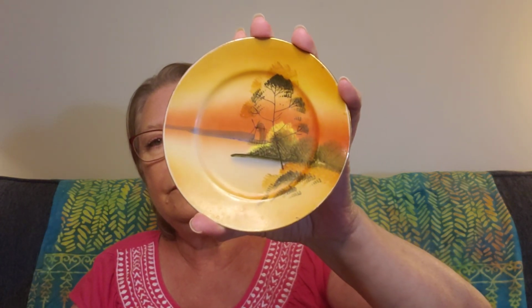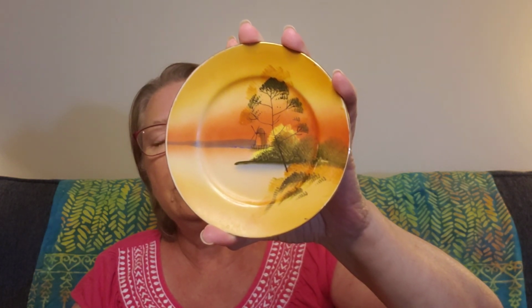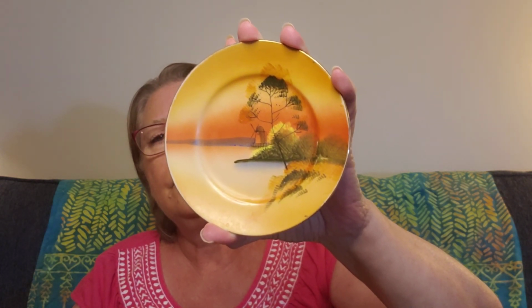And a little Nippon glass. Oh, that's Japan. Looks like Nippon. It's dirty. But just a small plate. Again, no swan. I don't know where the swans are at.